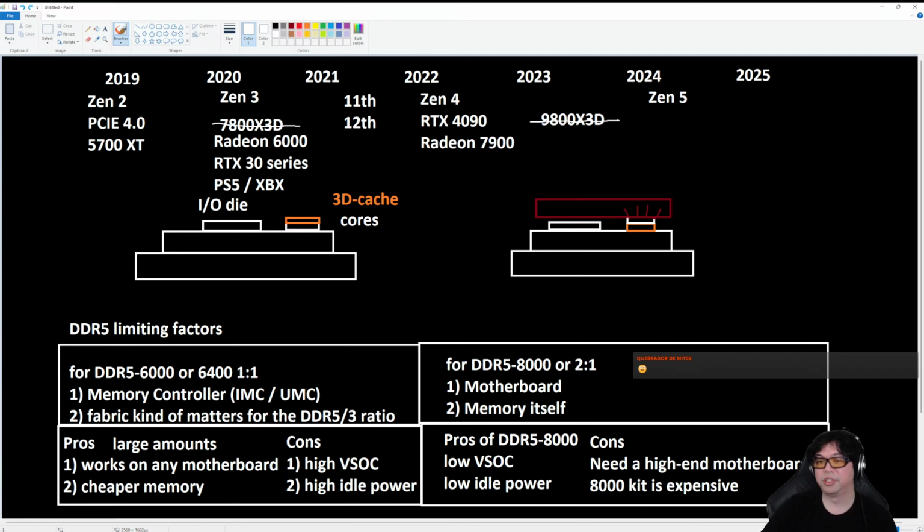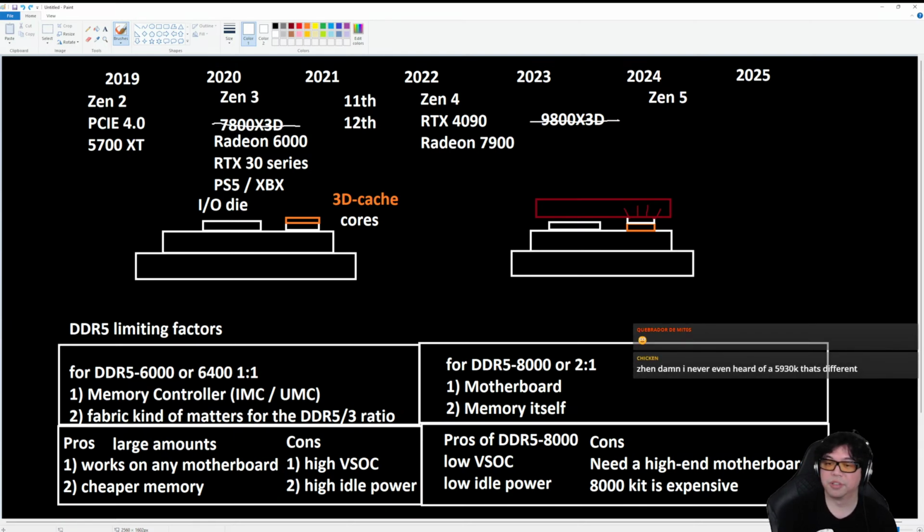MSI Tomahawk is limited. Yeah, I had a hard time getting it to work. I can't get 8000 to work properly on the Tomahawk.